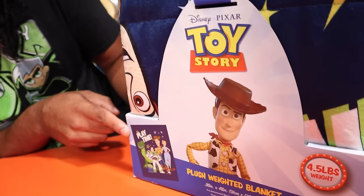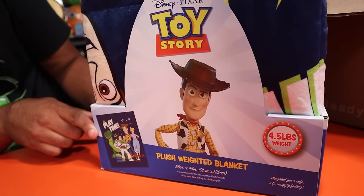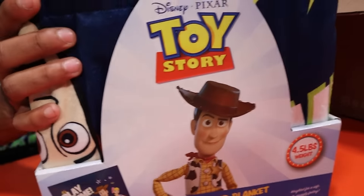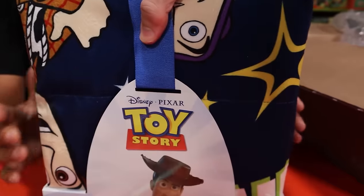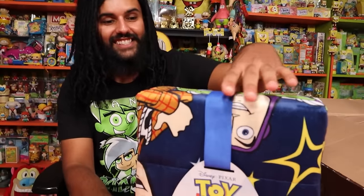So have you ever tried a weighted blanket before? You gotta try one. I don't have one anymore. I had one a long time ago, like 5 years ago, that was similar to this and got damaged. So this is awesome and perfect for the winter time. And it says playtime, and it's got all of the crew on there, including Bo Peep as well. That is so freaking sweet. Feel this thing, man. That is not light. Oh yeah, dang. Yeah, you saw that, his hand shaking. Lift that up, that thing is solid.